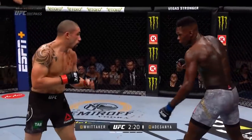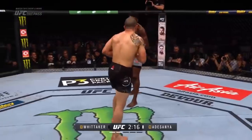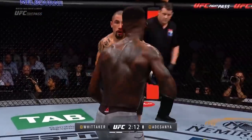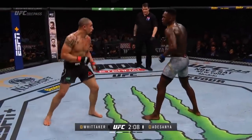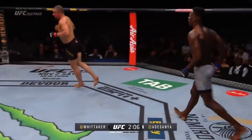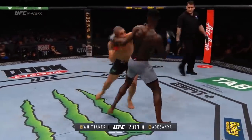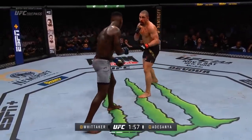Adesanya effectively attacks that lead leg of Robert Whittaker now. Left hook is there for the Reaper. Whittaker dealing with some blood coming out of that nose, goes high with the kick. Adesanya easily backs up out of harm's way. Now Whittaker goes high with the kick and lands.